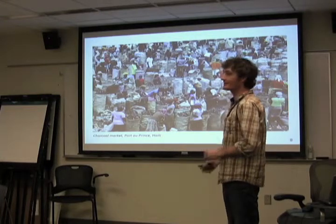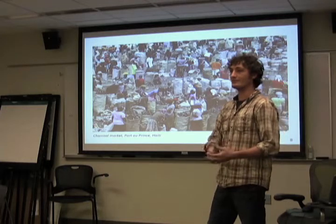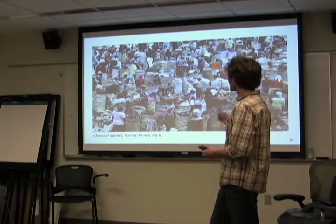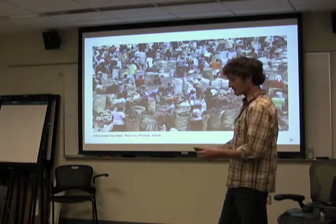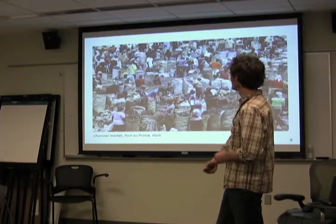D-Lab started working in this area in Haiti mostly, where about 2% of the original forest remains. A lot of that is attributed to wood charcoal consumption. But people rely on it, and there's really not a good alternative at this point.